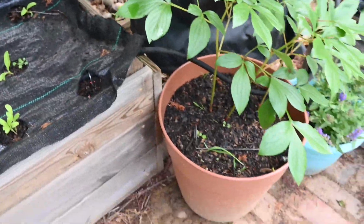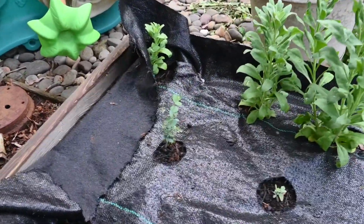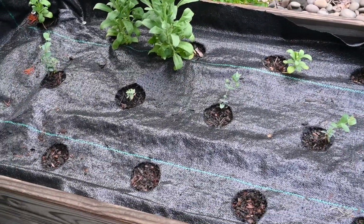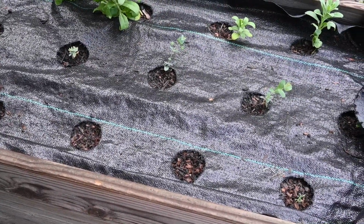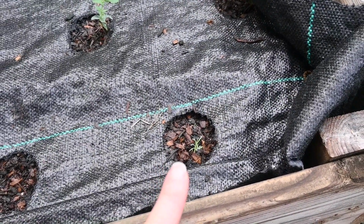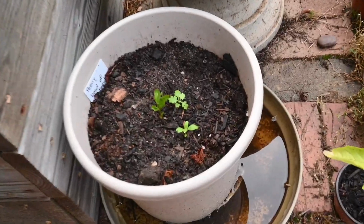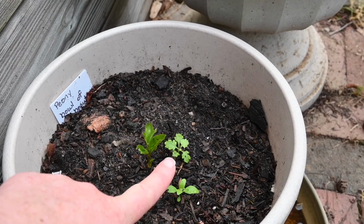I did jerry-rig a soaker hose in these beds because it was taking so long to water them, and the pieces aren't going to be here for another 2 weeks. So I needed to do something. This front row was supposed to be California poppies, and this is the only one that sprouted or germinated, so I am going to replant that as well. And in this pot, we have the peonies coming up. This is most likely a weed, but look, there's another Icelandic poppy.